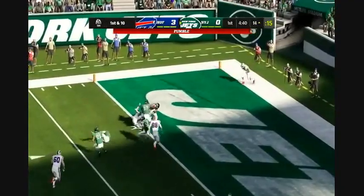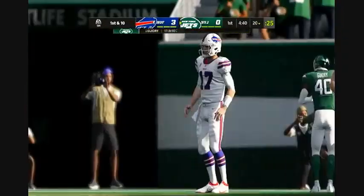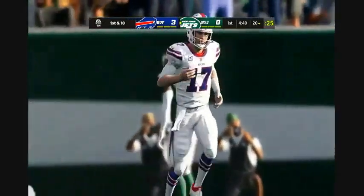Allen hit. He lost the football, and it's scooped up by the Jets. And a big turnover there as his guys will get the football back.